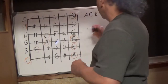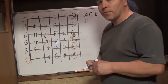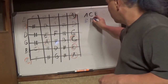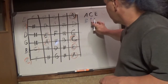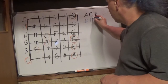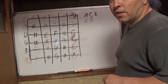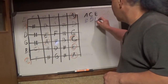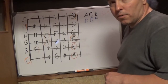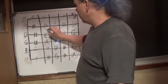And now we're going to look for, say, a B. Okay. Let's look for B, C, D. I did it again. There's D, B, C, D, E, F. Right? So, B, D, F. That's a B chord. B, D, F. Right? I've got a blue right now. So we got B.